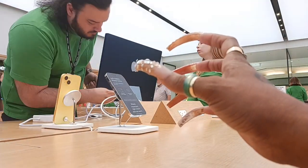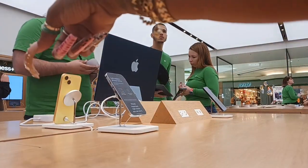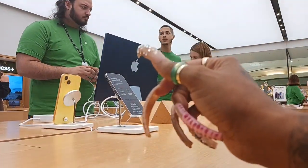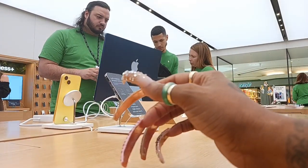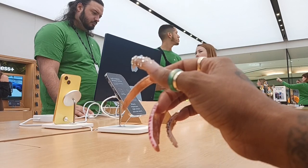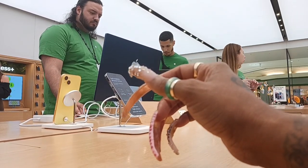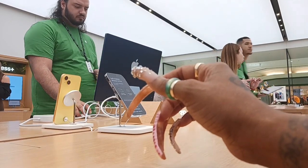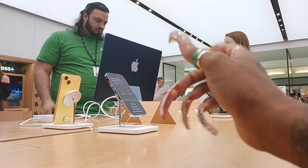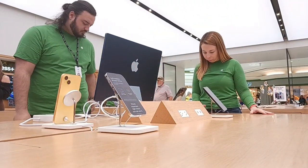So she had to call over somebody to help. I don't know if she was new or in training, but they could not figure out this guy's computer. These computers are not cheap, y'all. Have you ever priced an Apple computer? They are not cheap at all. So now there's three of them trying to figure out this guy's computer, why it's not working, why it's not responding.